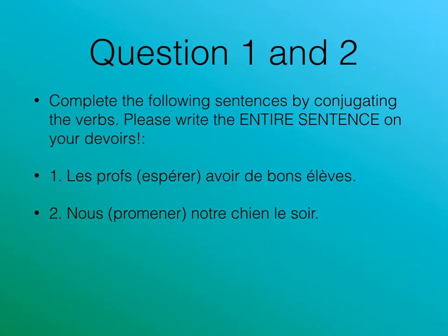So, questions 1 and 2. Complete the following sentences by conjugating the verbs. Please write the entire sentence on your devoir. So, number 1. Les profs espéraient avoir des bons élèves. So the teachers hope to have good students. How would you conjugate to hope for this sentence? And number 2, nous promenons notre chien le soir. So we walk our dog every evening. How would you conjugate to walk in this sentence?